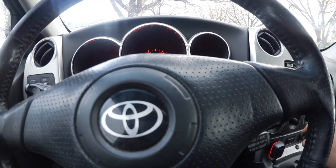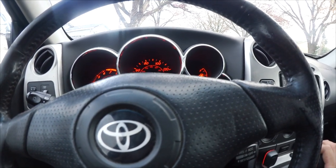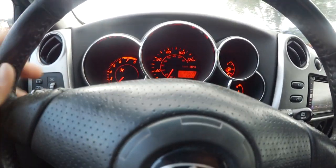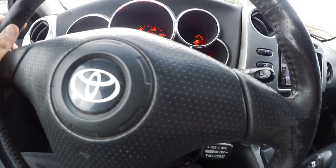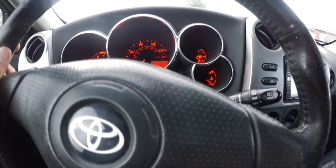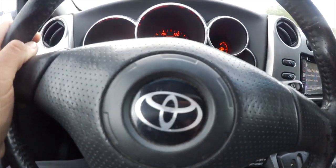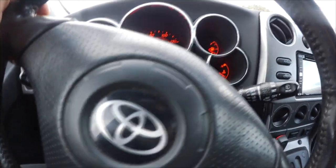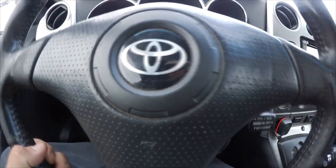Started up fine. Go ahead and drive it around for a bit, I guess. Alright. First gear shifted fine. Let's go around the block and just see if it shifts all fine. This car needs an alignment. See if it shifts. I don't have enough speed for it to shift. Oh my gosh. Alright, let me go this way. Alright.